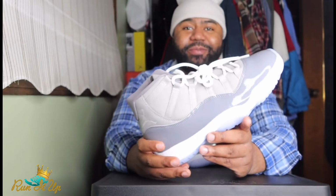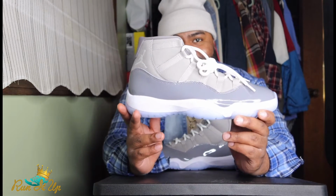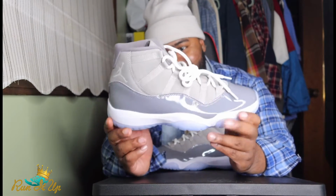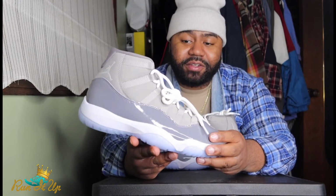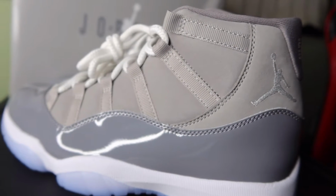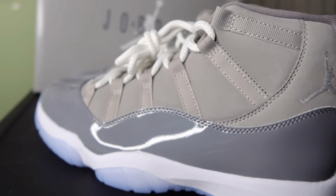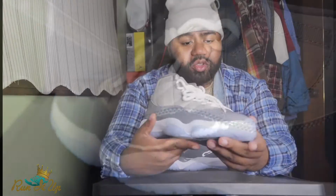But these are clean, man. I mean, just look at it. There's not much I can say, man. These are my personal favorite as far as Jordan 11s go. It's not the most iconic, not the most popular, but for me, this is definitely my favorite. It's just easily the most neutral of all the Jordan 11s.